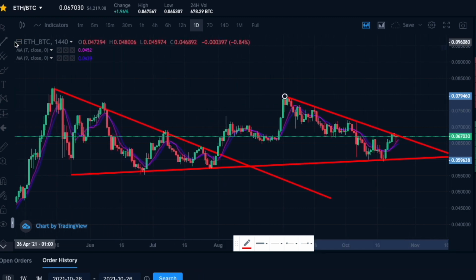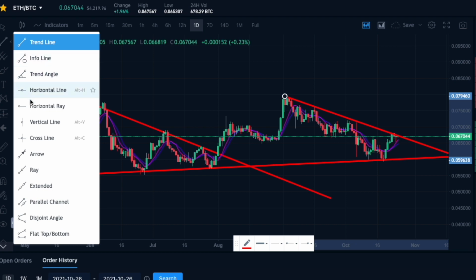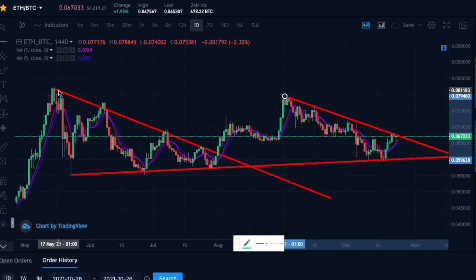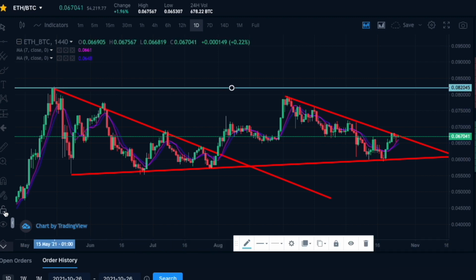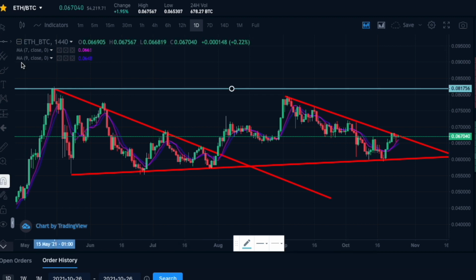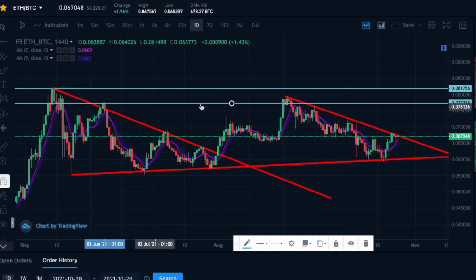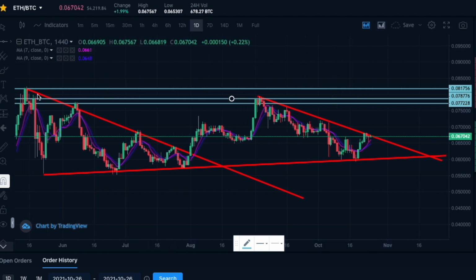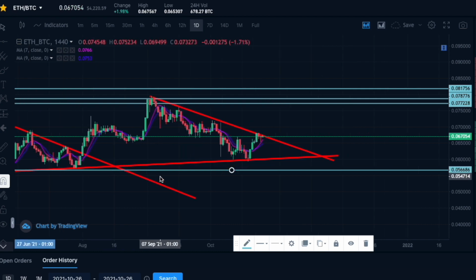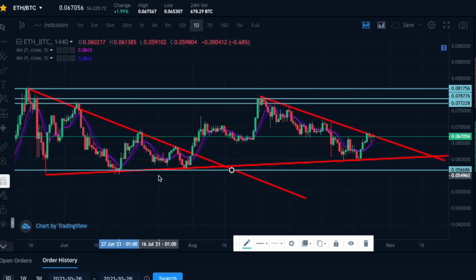Let's also give another line here. Let's get just a horizontal line from the market top. Let's see from there. Is that magnetized? Magnetize it there. And let's get another one from this top, and another one from this top. And let's get another one from the bottom as well. Let's go for another one for about here. Okay, so these are my trading lines at the moment.